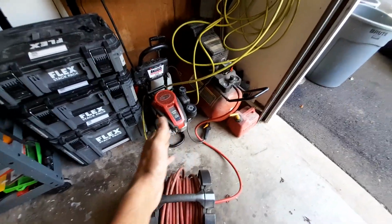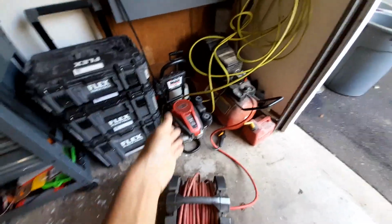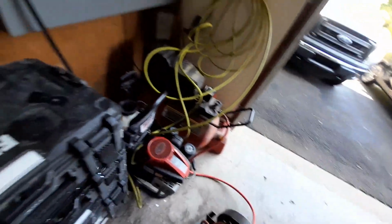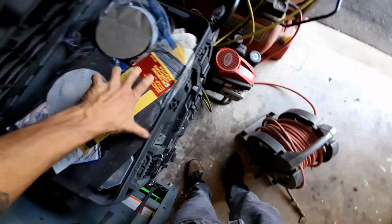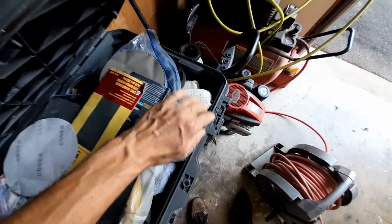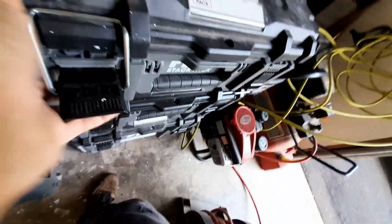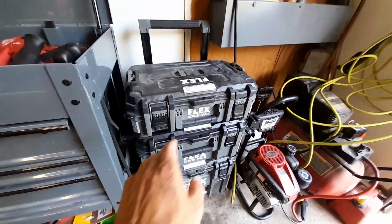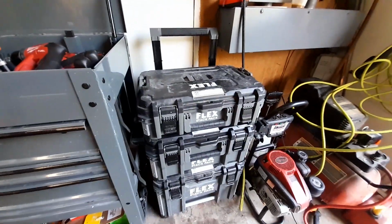My little Simpson pressure washer, I've been using this for 5 years. I did get a frame crack, but welded it back together. Thing's beautiful, works really good. These are all filled with sandpaper and polishing wheels and all types of stuff. And this one's filled with all my extra tools, like my bike tools and random tools I don't use on the daily.